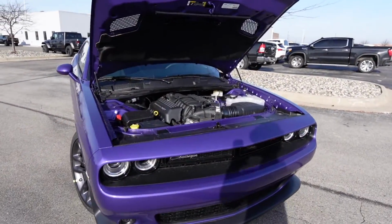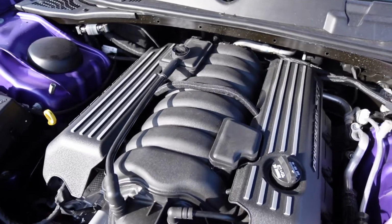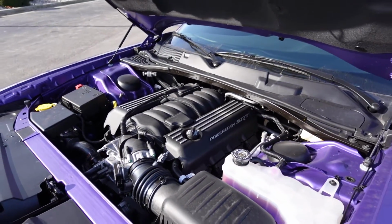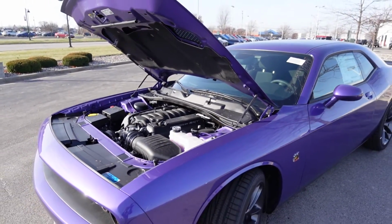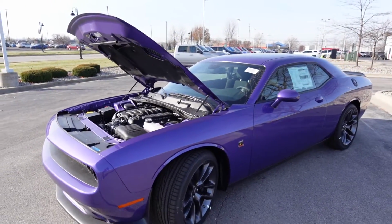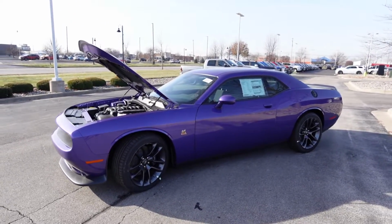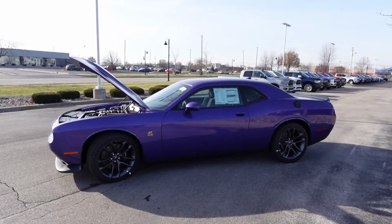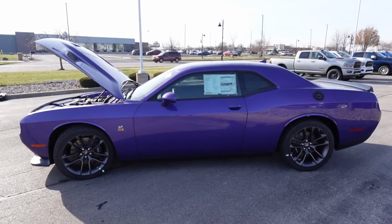Underneath the hood of the 2023 Dodge Challenger RT Scat Pack, you're going to find that naturally aspirated 6.4 liter 8-cylinder. It's paired to a 6-speed manual transmission, sending all the power to the rear wheels. This muscle car cranks out 485 horsepower with 475 pound-feet of torque. 0 to 60 is going to be in the mid 4-second range, 0 to 100 is in the mid 10-second range, topping out close to 174 miles per hour.